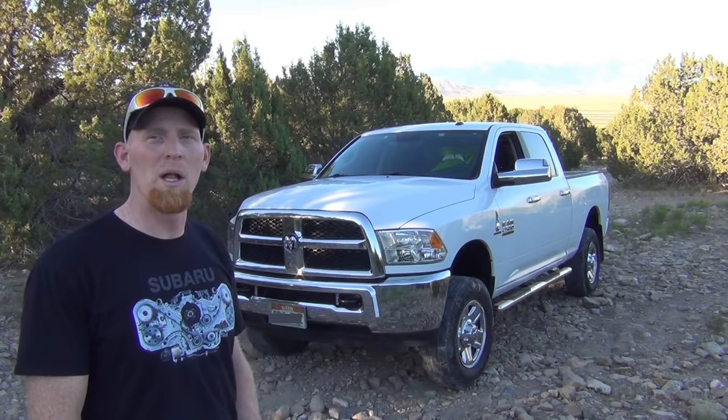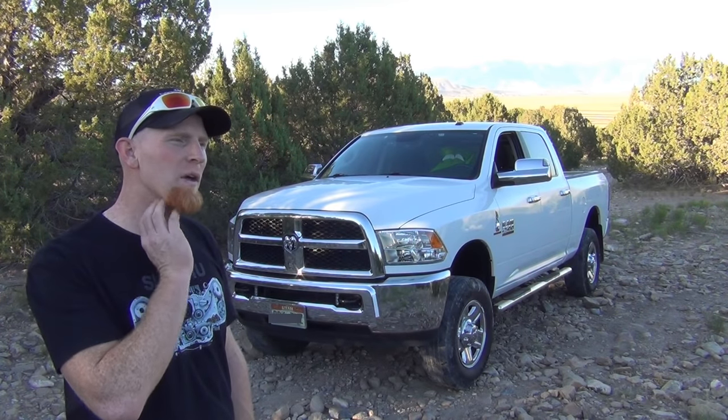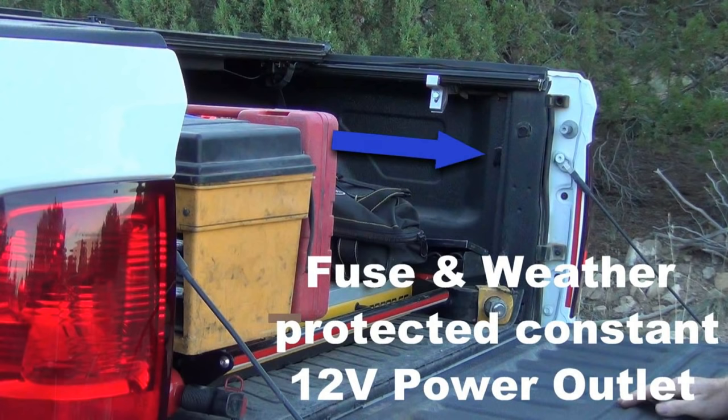One of the things that drove me nuts is while I went camping, I wanted to plug my phone in overnight and have my phone charge up on the truck. I was up on a hunt, and there's no power outlet that stays on. They all turn off with the key. So if you want to charge something in the truck overnight, like your cell phone, forget it. You're going to have to wire your own.